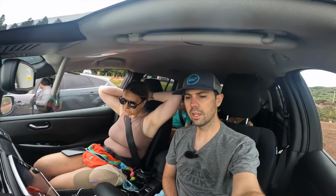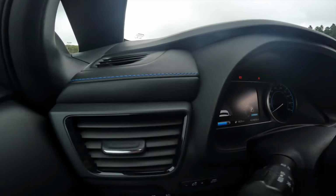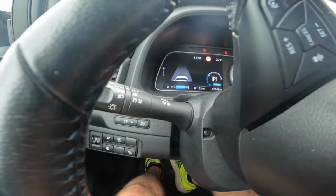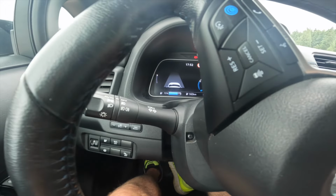What's the battery situation? Oh yeah. So we're at 75%. We still have some energy. Let's see if we actually recover more than we use on the way back down. Yep.